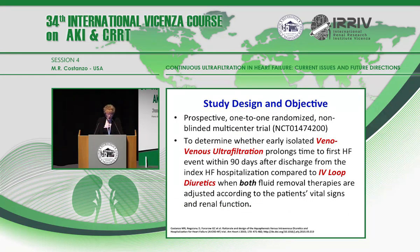The AVOID trial was a prospective one-to-one randomized, non-blinded, multi-center trial, and the aim was to determine whether early isolated veno-venous ultrafiltration prolongs the time to first heart failure event in 90 days after discharge from the index hospitalization compared with IV loop diuretics. And I would like you to really read carefully the last 2.5 lines, when both fluid removal therapies are adjusted according to the vital signs and renal function.